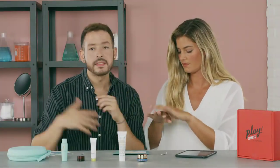I love that texture, and it's great for morning and night because in the morning it's going to sink into the skin really quickly. You can move on to your foundation, your luminizer. We know we love to glow. So you can move right into your beauty routine after that.